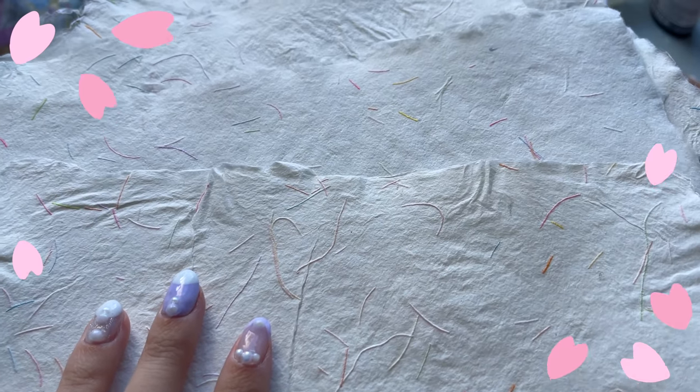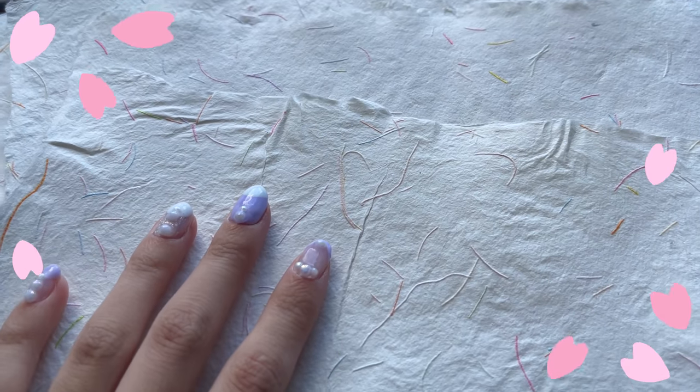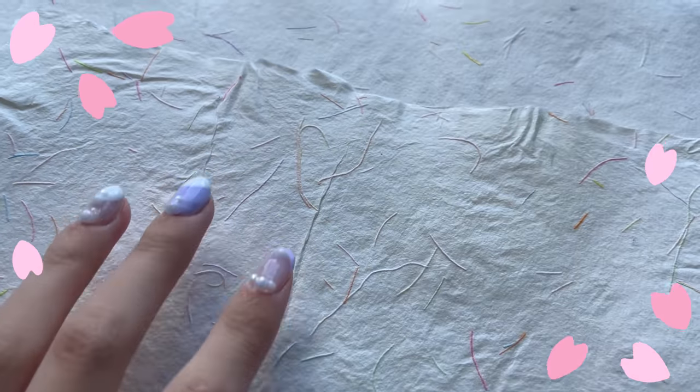And then we start getting into the cool stuff. I really like how these ones came out, or I really like how all the white ones came out. But as you can see, these are the ones with thread, and when you hold them up to the sun, you can really see all of them. It has little rainbow threads and it's really cute, and we have a bunch of these ones.